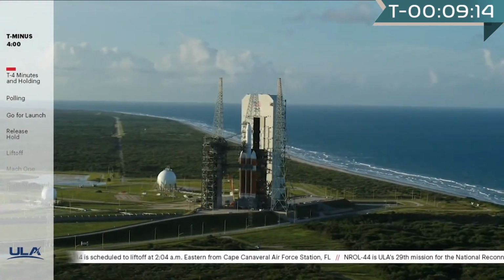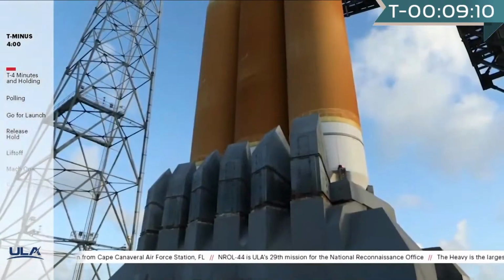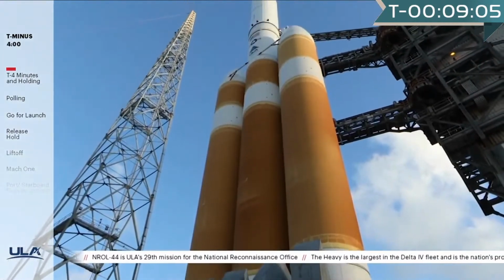Personally, I've been working on the L-44 mission for almost 4 years now, so I'm very excited to see all of our hard work come to fruition when it lifts off into the night sky. But more importantly, I'm looking forward to this vital asset getting on orbit and beginning to support the U.S. intelligence community, supporting national security space, and keeping Americans safe.